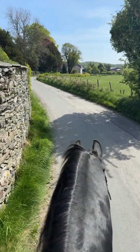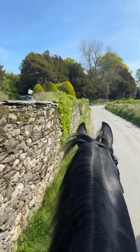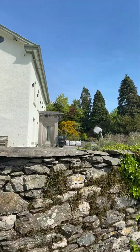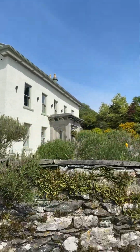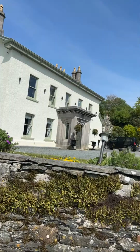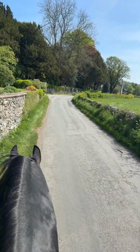Anyway, we'll just go down to Ainson Manor Hotel. It's a very, very beautiful hotel, just down from our farm. Recently been fully renovated into rather luxurious accommodation.